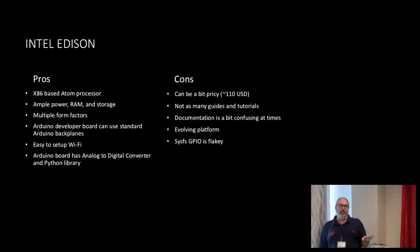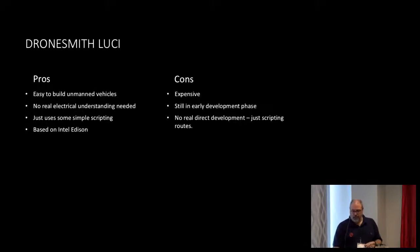And the sysfs GPIO is what's flaky, right? Doing what I do, that's flaky. If you use their driver, it works fine.